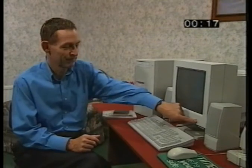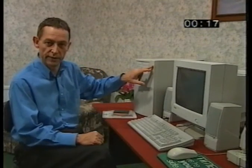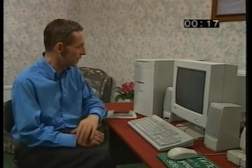Well, now we're ready to switch on the PC. But before you do, it's wise to switch on any other peripherals, that's extra add-on equipment like printers, first. Oh, and don't forget to switch the monitor on. Now we'll switch on the PC itself. The computer will immediately spring into life.